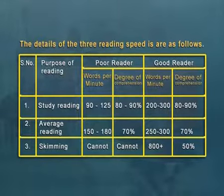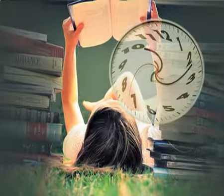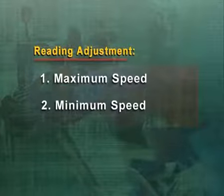% of the text. When we know about the reading speed, can we also know about the adjustment of reading speed? Can we adjust the reading speed as we are reading further? Yes, of course, we can. It is important for a reader to adjust his reading speed whenever he finds difficulty. The reading speed can be adjusted depending upon the purpose of the reading and the type of material that he is reading. There are two kinds of reading adjustment which can be done by the reader.